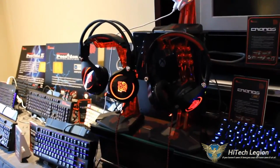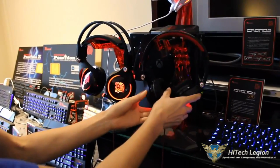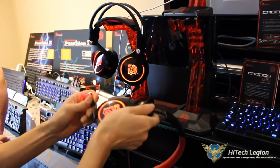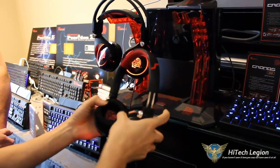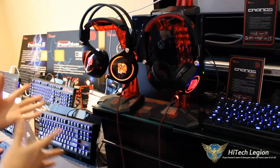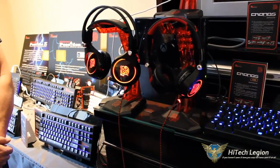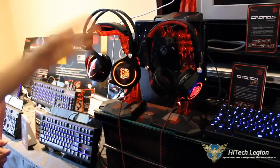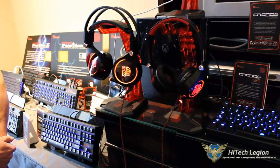It's got all the same features, except the one major difference is that it has a retractable mic now on the inside, right here on the left cup. So this one's a lot more compact, it's a lot smaller. There's different levels of our Chronos, and there's different options for people that they can have. So for this one, it's $49.99 MSRP as opposed to the regular $59.99 MSRP of the Chronos.